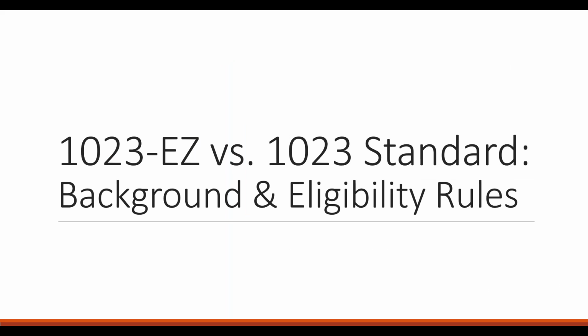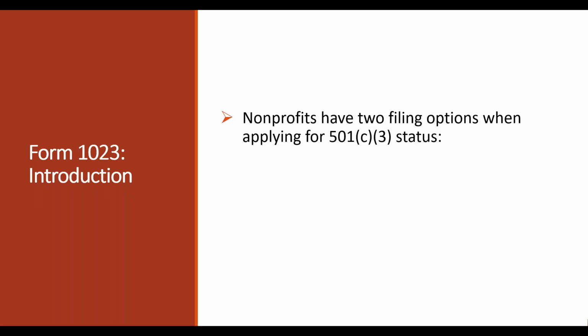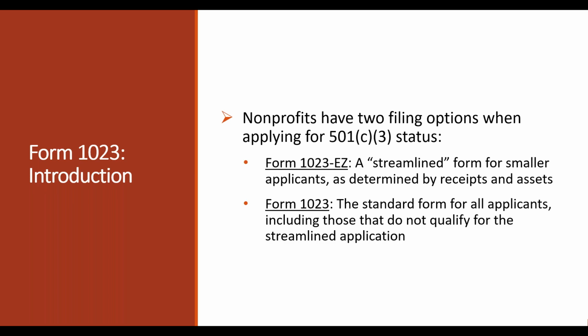Now let's talk about the 1023 application and specifically the 2 types of forms that we can choose from to apply for C3 status. So a high-level introduction, nonprofits actually have 2 filing options when it comes to the 1023. You can either submit the 1023 EZ, the letters EZ, which is a streamlined form for smaller applicants. And small here is primarily determined by the size of your gross receipts and your assets. So that, again, is total money coming in a year, and also looking at any assets that you might have. And then there's the standard Form 1023. This is the form for all applicants, including those that are not small enough to qualify for the EZ version of the form.